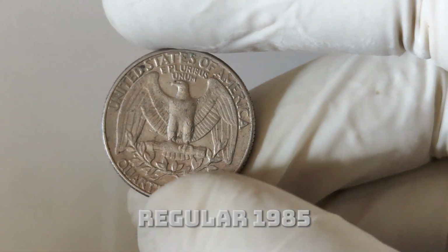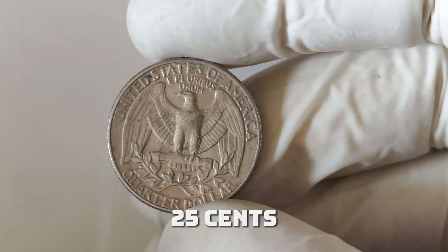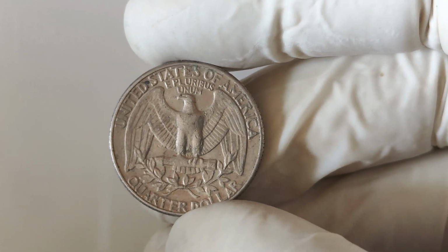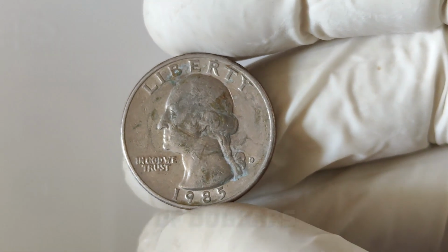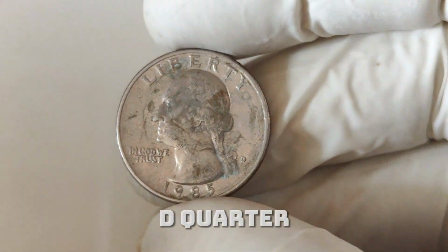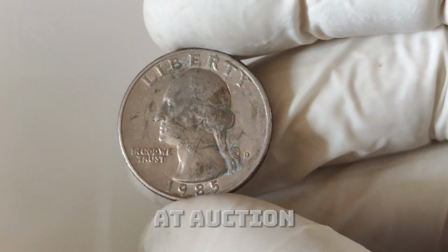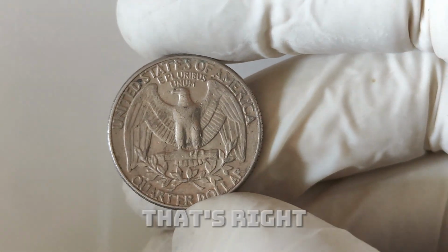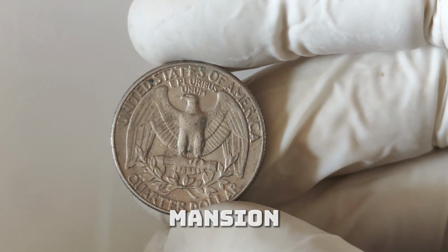While a regular 1985 quarter might be worth its face value of 25 cents, some of these error coins have sold for astronomical sums. We're talking prices that range from thousands to, yes, even millions of dollars. For example, a 1985 D quarter in perfect condition, with a rare mint error, recently sold at auction for an incredible sum, nearly $1 million. That's right, a coin you could have in your pocket change might be worth more than a mansion.